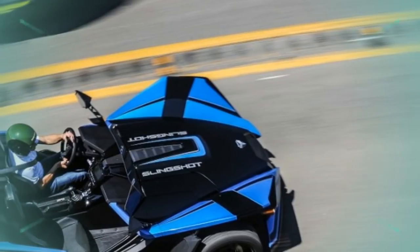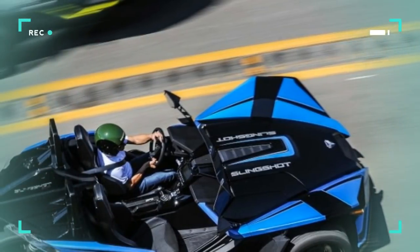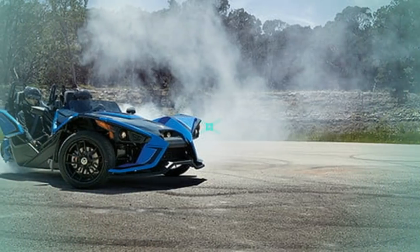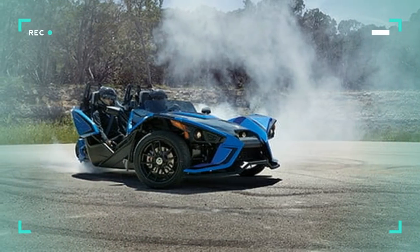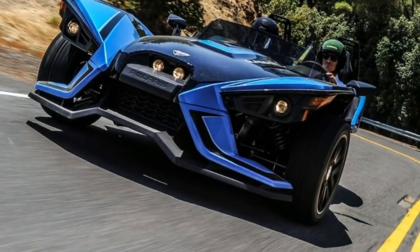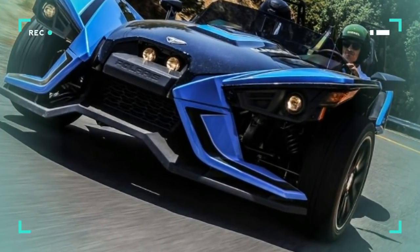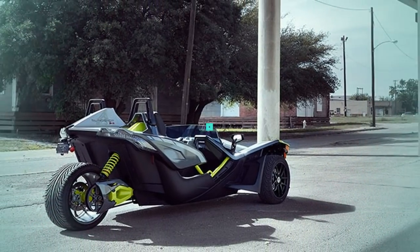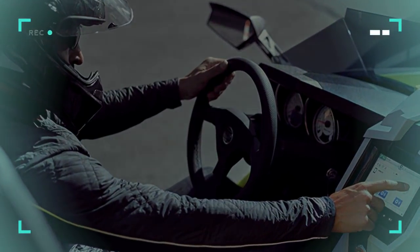The Slingshot sits on three Kenda SS 799 tires, the fronts are 225/45 R18 and the rear a massive 305/30 R20. It also comes with power steering, electronic stability control, anti-lock brakes, and traction control which, mercifully, can be turned off, but we'll get to that.